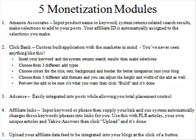You have 5 different ad formats, and with those you can adjust the height and width. And then there's also a preview button, so when you find one you like and you get the size correct, you just click the build button and the system handles the rest. Now AdSense is fairly standard, easily integrated into your posts, and you will have total control as far as where your ads are placed. We have the affiliate links.